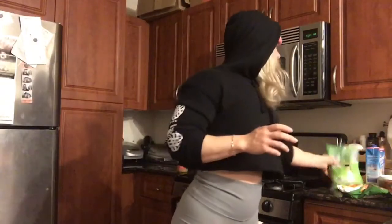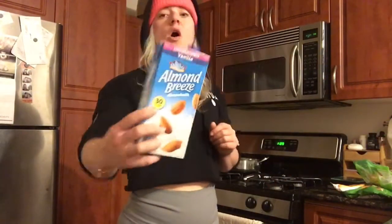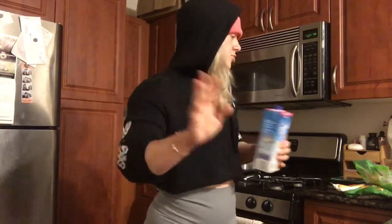The first thing that you're gonna need to invest in is a good food scale. I think I bought this one for 10 bucks. It's lasted me a couple years, really good investment. What I do for my coffee is I go in the morning and I get 2 shots of espresso from a coffee shop. And then I come home and I weigh out 8 ounces of unsweetened almond milk. It's 30 calories, no sugar.